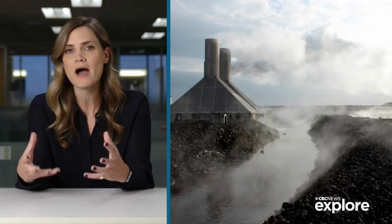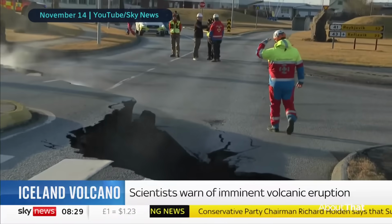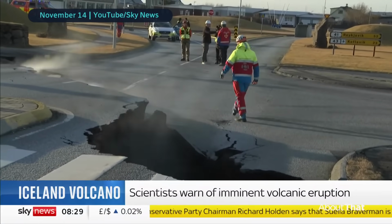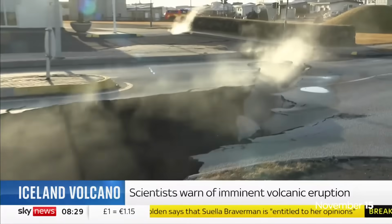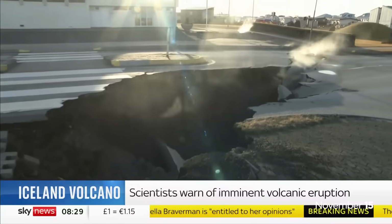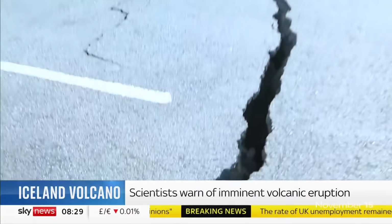There's also a piece of critical infrastructure sitting along that magma corridor. It's a geothermal power plant that supplies power to the whole country. Workers are digging trenches around the plant to keep lava from reaching it in case there's an eruption nearby. What they're trying to do is to build up a wall of gravel around that power station so that if the volcano does blow and spew out lava, that the river of molten rock can be diverted around the power station and keep the lights on.